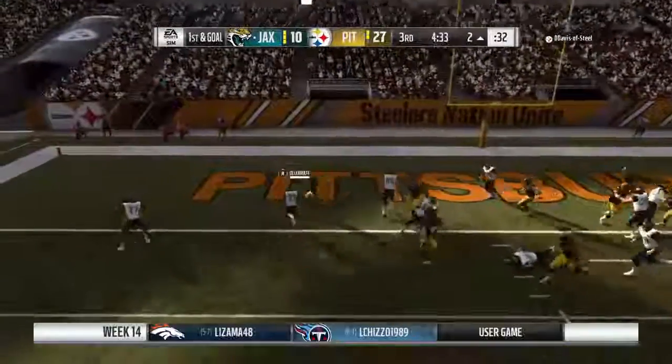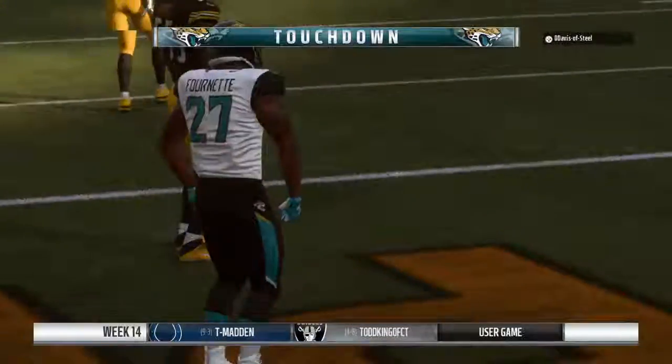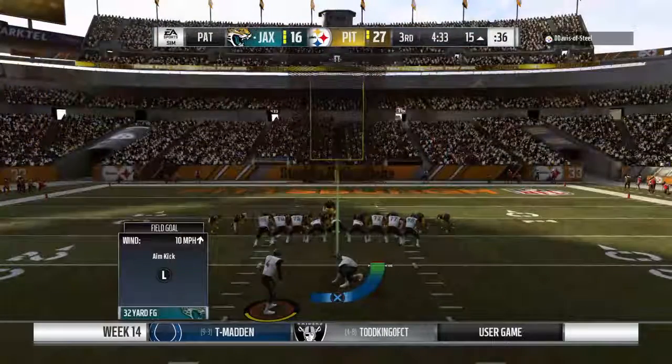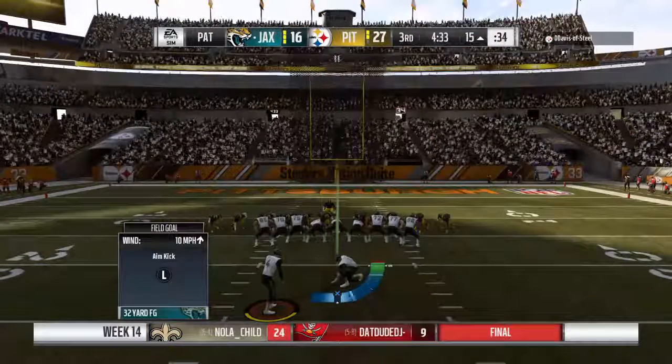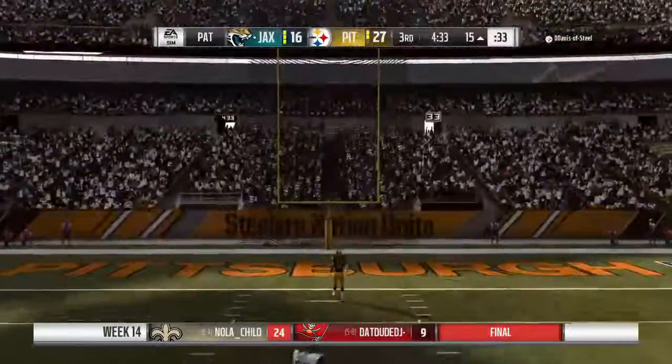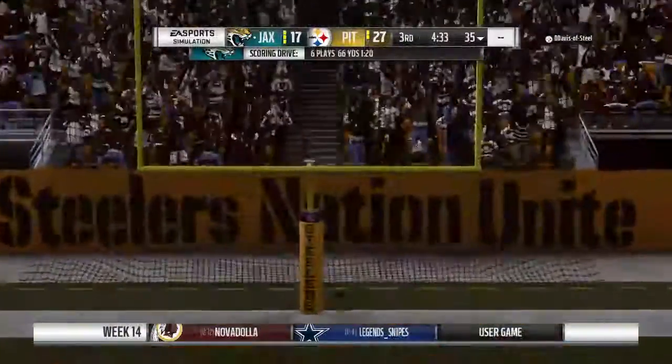They'll try and run for it with Fournette. And he'll take this into the end zone. Touchdown, Jacksonville. A great play there with touchdown number 8 on the year. And the Jaguars make some inroads here on that deficit.